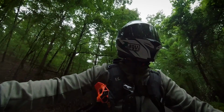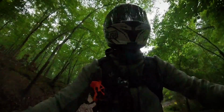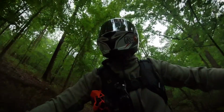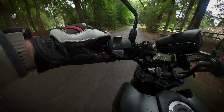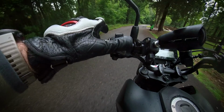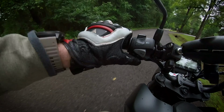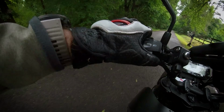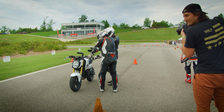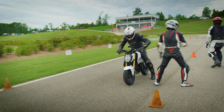All right, so I do need to address the big complaint, and I think this is what cost us the podium. In the endurance race, our team's plan was that we would honk the horn when we were tired and wanted to come in and change riders. But look at this. Honda swapped the position of the horn and the turn signal. So when I was honking the horn to come in, I was actually canceling the turn signal. When I did roll in, the rider coming after me was not prepared and we lost a lot of time there. So Honda, why? Why did you change these two buttons around?